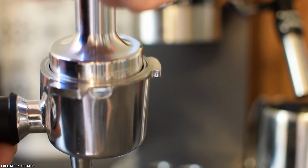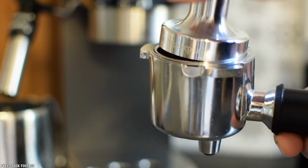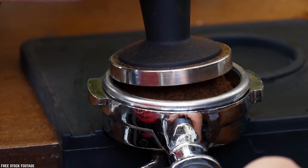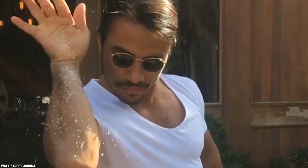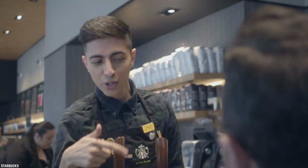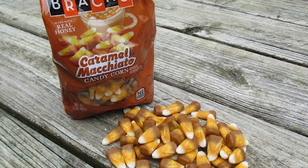Most people agree that the coffee flavor isn't too overwhelming and is more akin to the instant coffee varieties than it is to the real stuff. It's paired perfectly with the burnt, sugary taste of caramel and just a little hint of salt. The consensus is in. If you love sipping on a caramel macchiato, you'll love the taste of this candy corn.